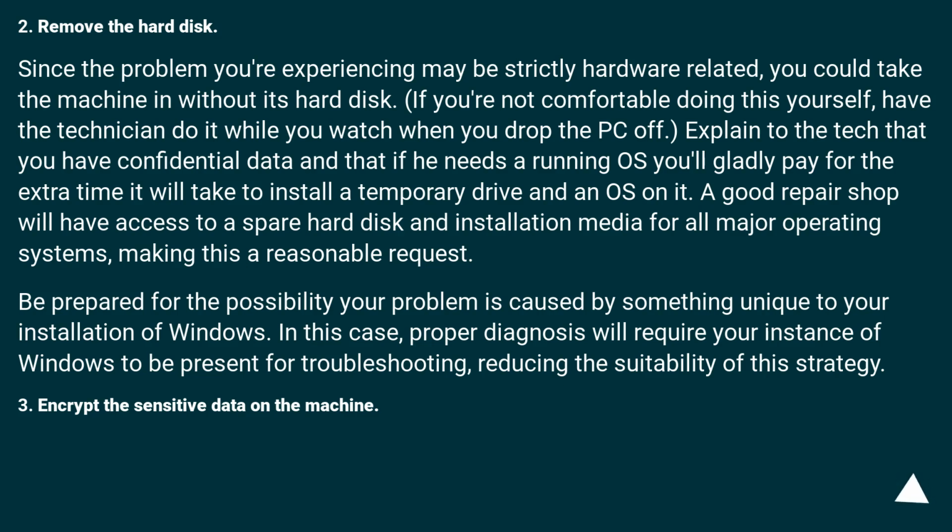Be prepared for the possibility your problem is caused by something unique to your installation of Windows. In this case, proper diagnosis will require your instance of Windows to be present for troubleshooting, reducing the suitability of this strategy. 3. Encrypt the sensitive data on the machine.